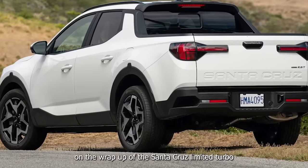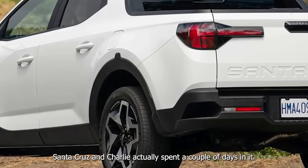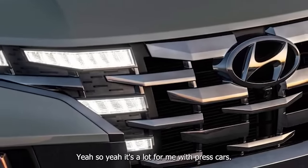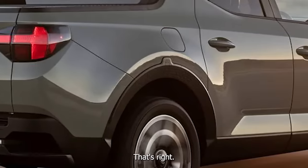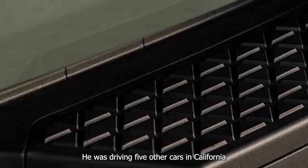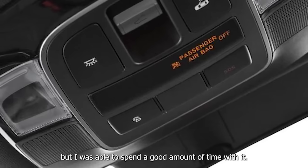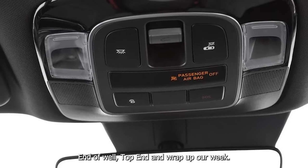On the wrap-up of the Santa Cruz Limited Turbo all-wheel drive, wrapping up our week with the Hyundai Santa Cruz, and Charlie actually spent a couple of days in it. So it's a lot for me with press cars. That's right. Yeah. He was driving 5 other cars in California and doing other things this week, but I was able to spend a good amount of time with it and, top end and wrap up our week.